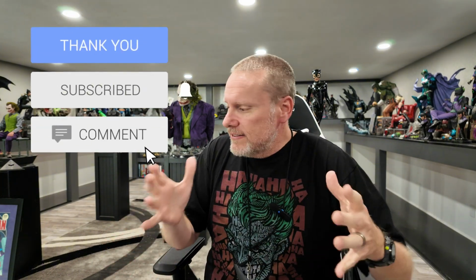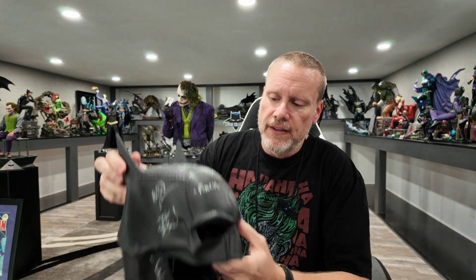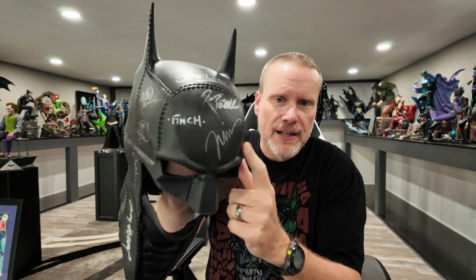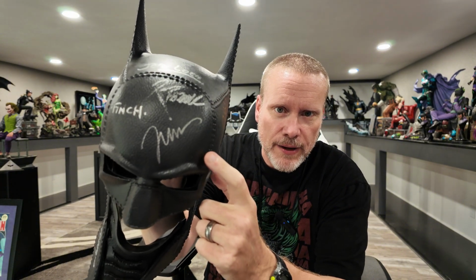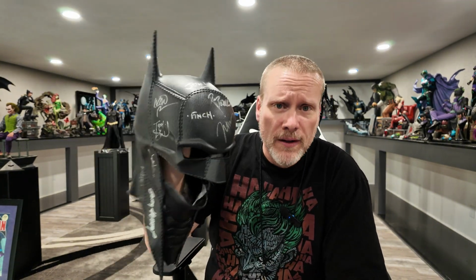And so it's art, it's signatures, a lot of art, which I'm very excited about. So I'm going to start off by showing you this. So this is my Batman cowl. This is my Robert Pattinson cowl, and I've been getting autographs and signatures on it for quite some time. And the one I'm really excited about is I got Jim Lee's autograph on this. And so it has a dozen or so amazing autographs from some of the best creatives in the industry.